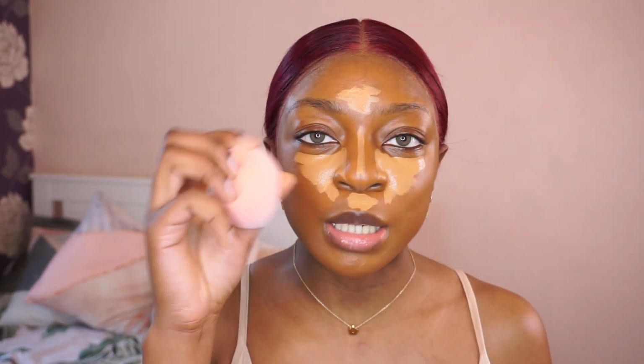So I've let it sit for like a minute. That is as much as I can stand. And I've washed my sponge and we're gonna blend it out. So I'm using a microfiber sponge from Real Techniques. I usually use this for powder and I don't like it, but now I've been trying to use it for concealer then powder and see how that fares. I'm okay with it so far.